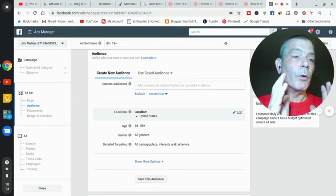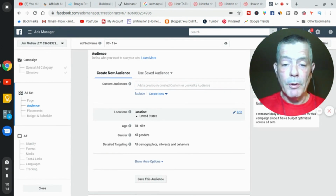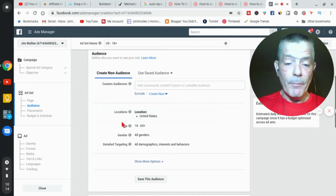You know what offer you're running. If you're running one of those offer vault things where it could be in a different country, could be in the UK, could be in Germany, could be in Australia, wherever it's being run, that's where you want to run your traffic. Okay, now again, you're going to pick the age.